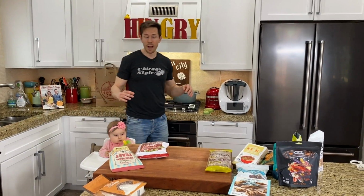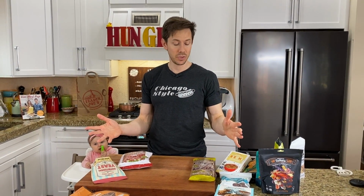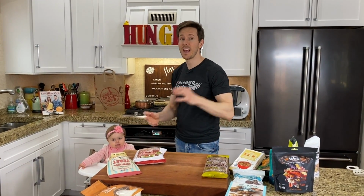All right, let's move on to more pantry staples from Trader Joe's. How about pasta type stuff? Now, you guys have heard me say for the umpteenth time, we don't eat that much pasta here. For the most part, we're keto paleo, but we're also human. Once in a while, mommy and daddy like to have pasta.